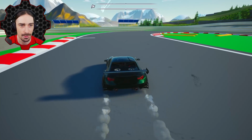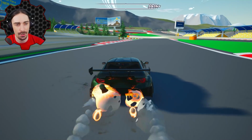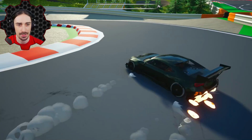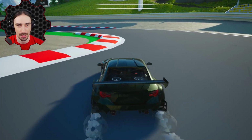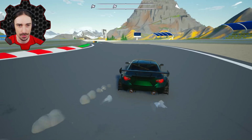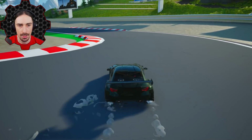All right, and come on. Oh, it takes a lot of skill to actually drift really, really well with this. Like, if you hold it down too long, you overdrift. If you don't hold the spacebar down enough, you underdrift. It's really hard to find that sweet spot. All right, come on, this is the one. There we go, that was okay.